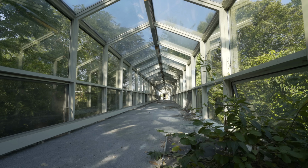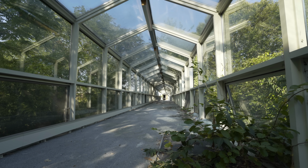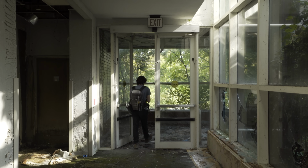Today, the site is owned by a real estate company who hopes to build a mixed-use development on the plot. However, the project seems to be held up by zoning issues. The future of this massive research complex is uncertain, but for now, it will continue to be reclaimed by nature.